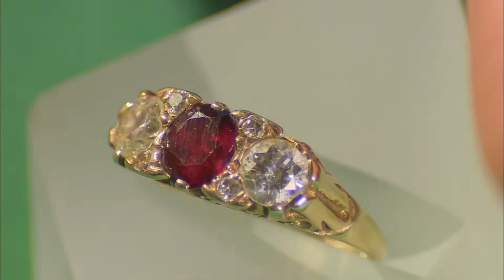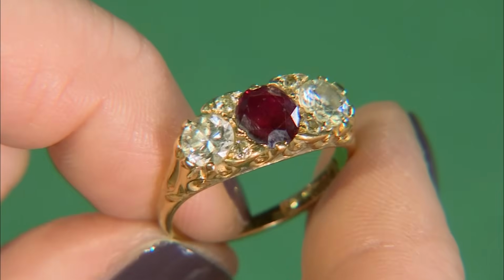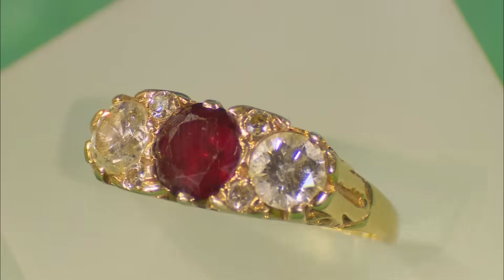I'm just going to take it out and have a closer look. Like I said, old cut diamonds, but still got plenty of sparkle. Something like this retail in a jeweller's today would be an awful lot of money. Really? Antique jewellery, as we said before on the programme, is actually great value. So I'm going to get some cash out and see what you think.